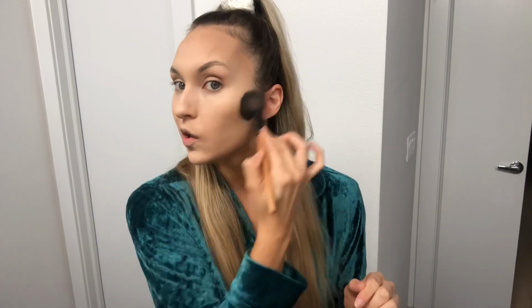Okay, and then right there. Just adds a little bit more structure, so you can even see the difference in the sides of my face. Contour, no contour. Okay, so not a lot, just a little bit.